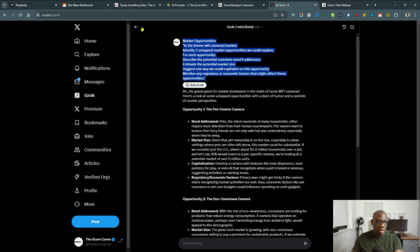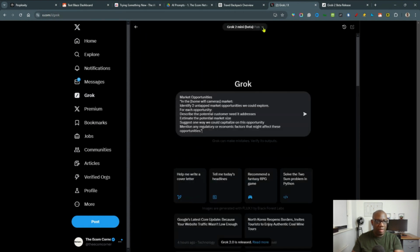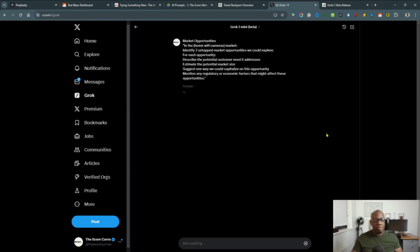I've actually just noticed as well, this has been put on fun mode. So it's giving us this, I didn't want it on fun mode. So we're going to swap that out. Let's come out of this, put in our prompt again, and then switch off fun mode. I don't know why it went over to fun mode, because I didn't actually choose that, so it's a bit strange. Again, we're going to choose home Wi-Fi cameras, and then let's run the prompt.